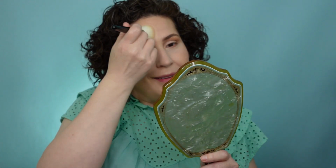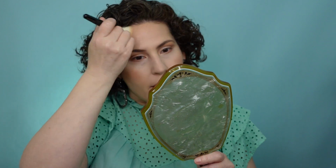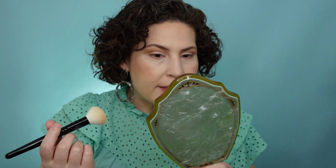You know what's funny is I just keep digging in here like nothing's wrong, and I can hardly see it on my skin. What? What just happened? Hello? My under eyes don't look dry. Of course, it depends on how it wears. I'm pretty impressed on initial application.